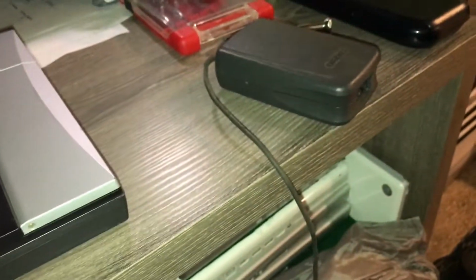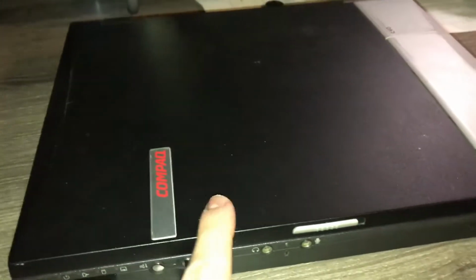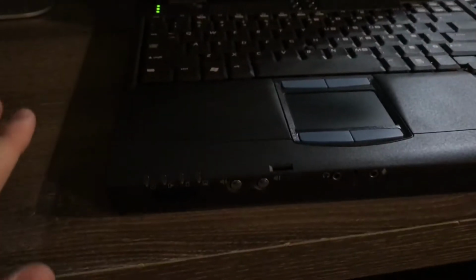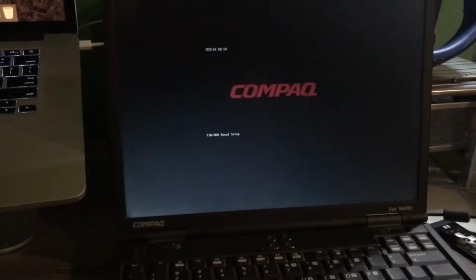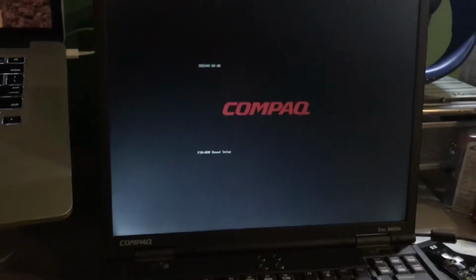All right, so I'm gonna have to go on ahead and get the charger all set up, and I'll be back on testing this guy. Well, plugged it in. It's giving a little light. That would be incredible if this battery charged. Anyways, let's power this on. Oh. That was odd. It just went. That was weird.